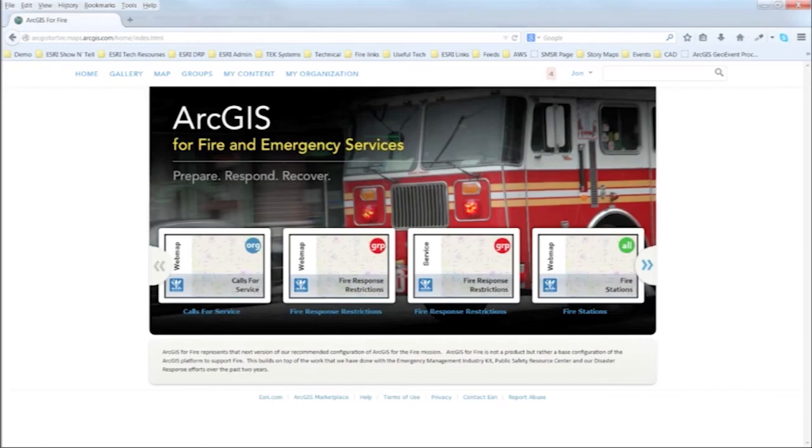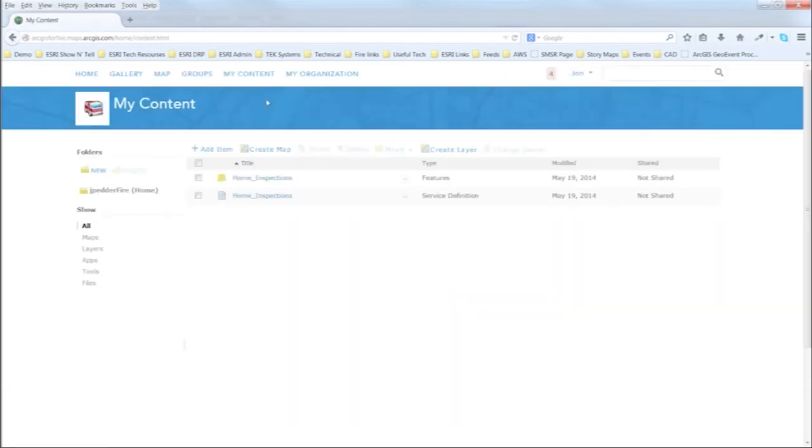So once you've published the service, I would go to my ArcGIS Online organizational account, and this is our Fire and Emergency Services account. Again, I'm logged in with the same account. So the same account that I logged in with for desktop, I'm now logged into my organizational account. I go to My Content. I'll see that this is the feature service that I just pushed up from desktop. Let's take a look at some of the details of this.